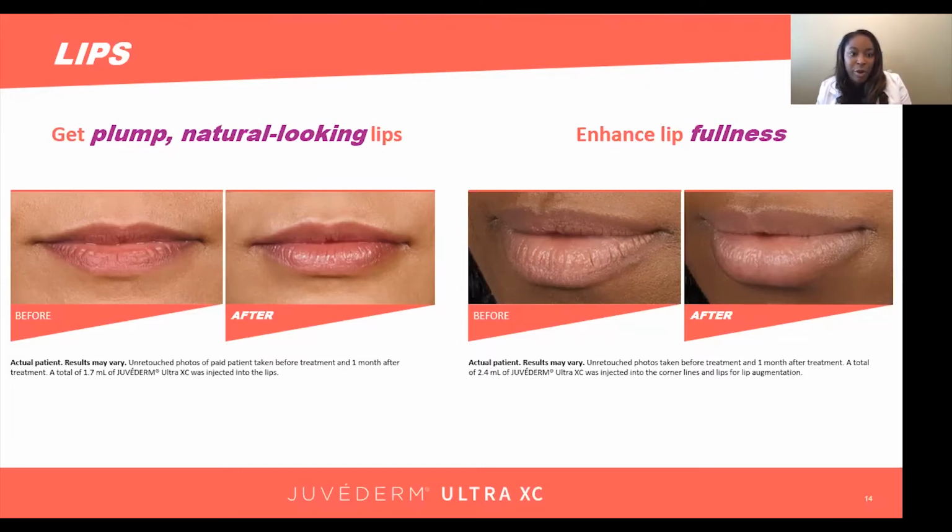If we look at the first model, again, we talked about that hydration and filling in for those areas. And now we're getting that shape and that border back.